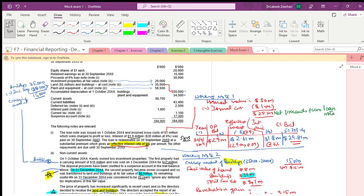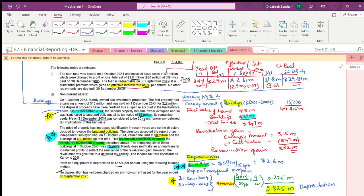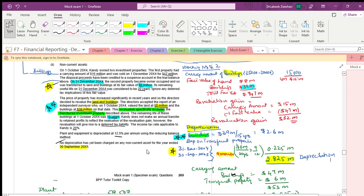Land is 5, investment property 20. Somewhere we have done one. 8 million is the value of land, building's value is 39 million, is it right? How much have they transferred? The value of land is 8 million and the buildings is 39 million.